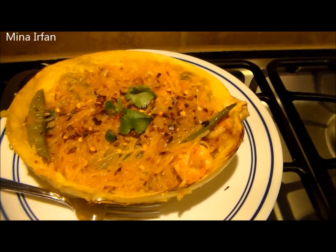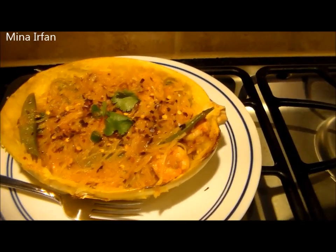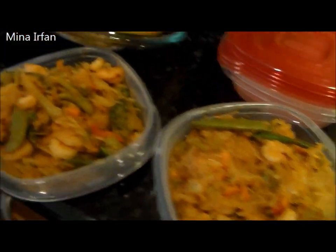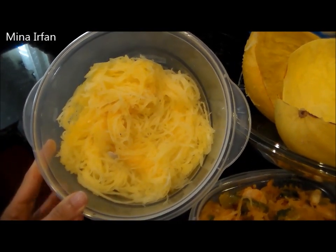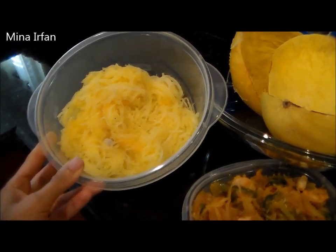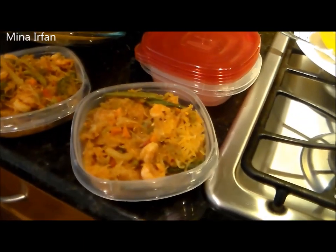And we usually serve spaghetti squash in the peel. I just think it looks so pretty that way. So that's my lunch for today, and then dinner for later, lunch for tomorrow, and then this portion will go in the fridge to be mixed with my grass-fed ground beef and some marinara sauce or something like that to create meals for the next couple of days. So that's how I usually like to do it.